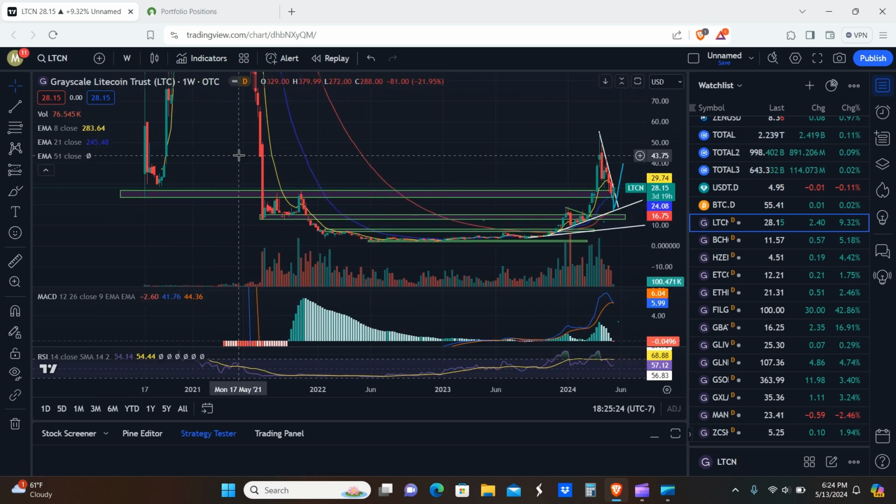A control bar is pretty much, in my opinion, a very solid, seemingly unbreakable level of resistance and/or support. It's an area where either bears or bulls are going to look to guarantee that the price does not move in the opposite direction.